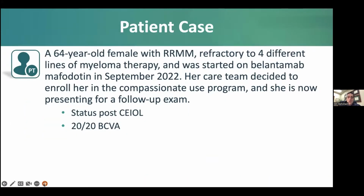So no presentation would be complete without a case. So I want to help review what we've discussed here and share a patient from the clinical trial, and then have you guys think about what you think the overall stage is here. So this is a 64-year-old female with RR multiple myeloma, and she's been refractory to 4 different types of myeloma treatment. So under compassionate care, she was started with belantamab infusions.